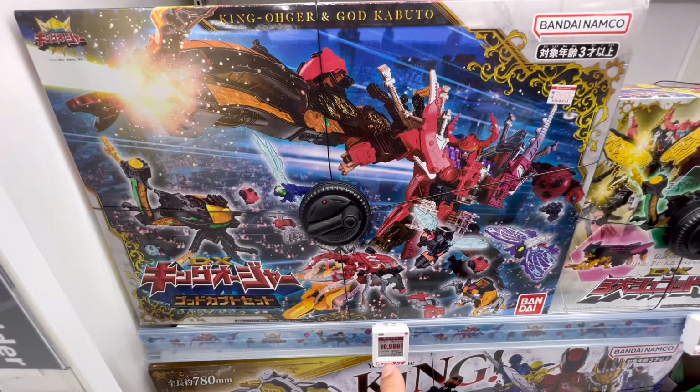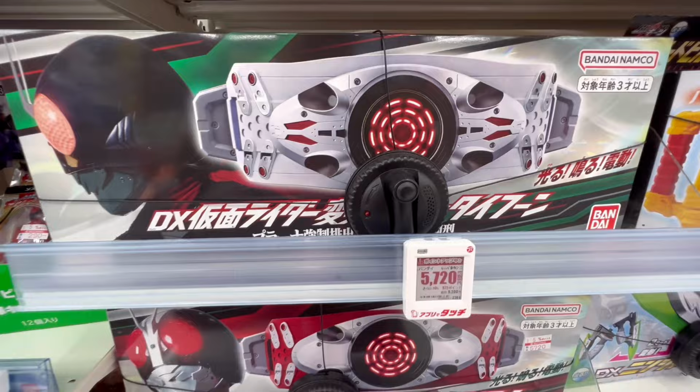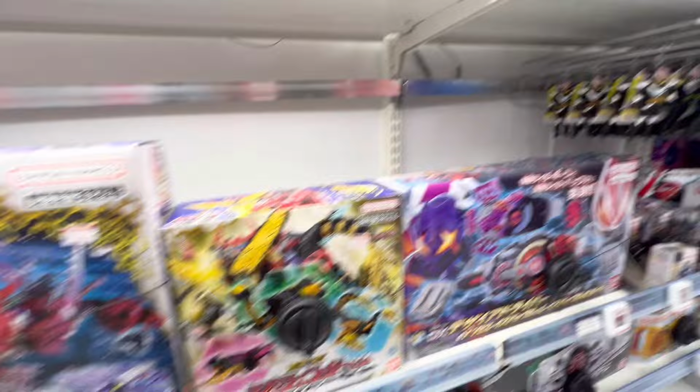Wow. Or just have the money to pay. This gun. Somebody's belt lights up. 57. It's got a sword. Wow. 3,000. This rainbow sword. You are the king. 788 millimeters. 120. That's the most expensive one so far. Wow. Keep collecting.